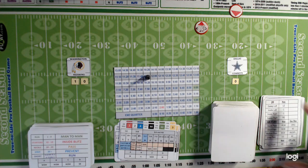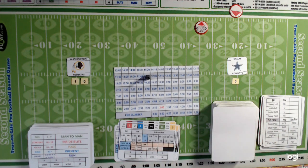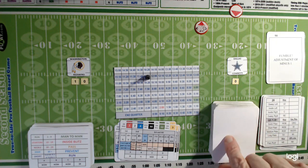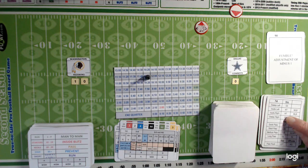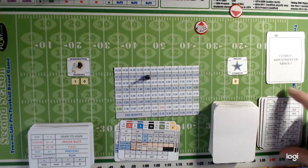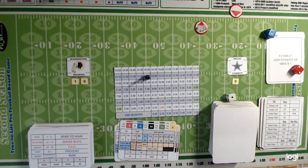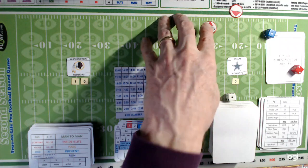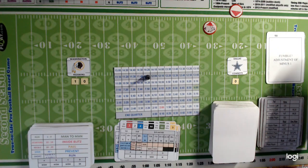So he's going to run it inside right, and he's going to hand it off to George Rogers, and he's going to be against a prevent defense. So it's going to be a -1. Inside right is the nose tackle, who is not on the field, and the middle linebacker, who is also not on the field. So it's going to be good yardage for Rogers. 2-1. He'll get 3, and then he could possibly fumble. Let's see who recovers it.